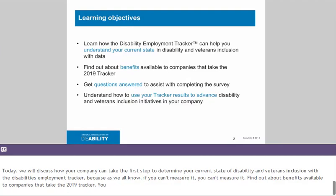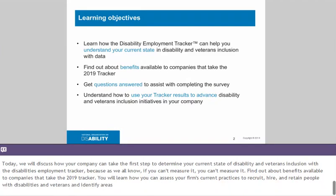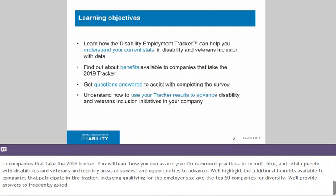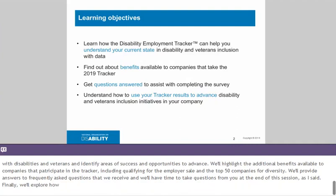You'll learn how you can assess your firm's current practices to recruit, hire, and retain people with disabilities and veterans, as well as identify areas of success and opportunities to advance. We'll highlight the additional benefits available to companies that participate in the tracker, including qualifying for the 2019 NOD Leading Disability Employer Seal and the DiversityInc Top 50 Companies for Diversity. We'll also provide answers to frequently asked questions we receive when companies are completing the questionnaire, and we'll have time to take questions from you at the end of this session as well, as I said. So finally, we'll explore how to use your tracker results to advance disability and veterans inclusion initiatives in your company.